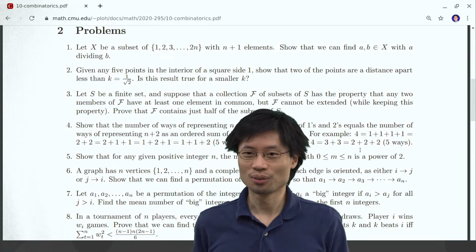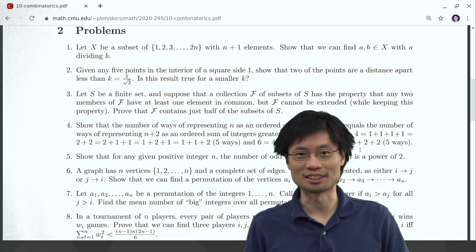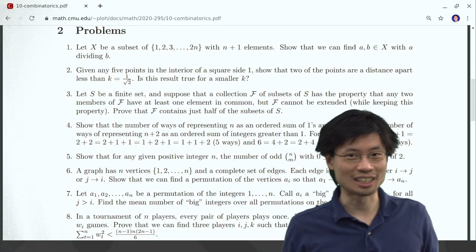Any ideas? As usual, if you have an idea, please type into the chat or raise your hand, and then I'll call on you, and we can crowdsource these ideas together. While we're waiting for the first idea, I don't expect you to solve the problem right away, I just want any little idea that's fun. I'm just going to write the problem again on the other screen: I have numbers 1, 2, up to 2n, and I'm picking n plus 1 of them. Find a pair where one divides the other.